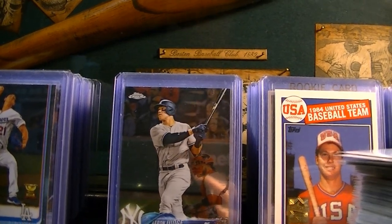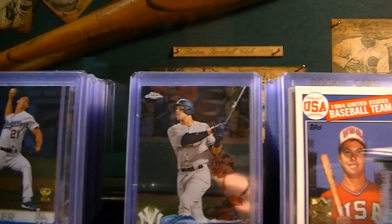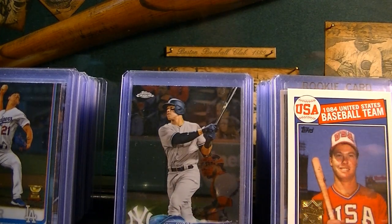So yeah, I thought that was a heck of a deal. I got all kinds of different stuff in here. I got star cards, I got rookie cards, and I got lots of doubles and triples, and you guys are going to know why here in just a few minutes.